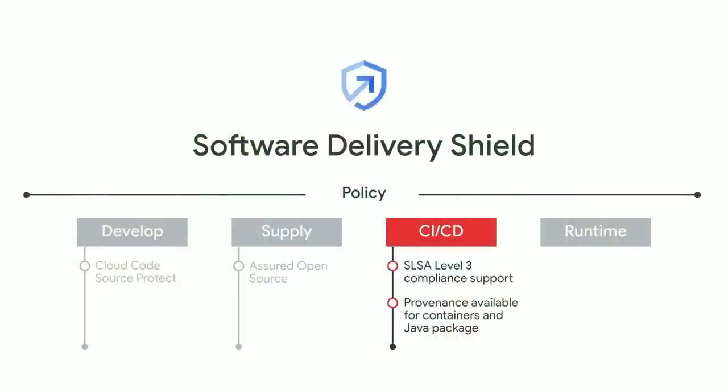Third, SDS helps secure CI/CD with Cloud Build, which now supports SLSA Level 3. For those unfamiliar, SLSA is an emerging standard that incorporates best practices for software supply chain integrity. Cloud Build provides verifiable build provenance to help you trace a binary to its source and build process to prevent tampering and prove the artifact you're using is legit. Fun fact, provenance is not just available for containers, but for Java Maven packages as well.